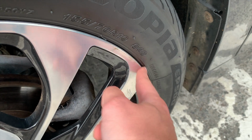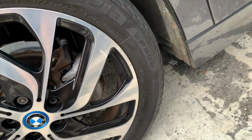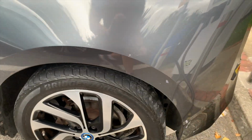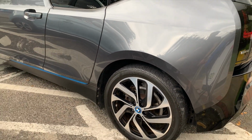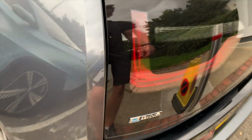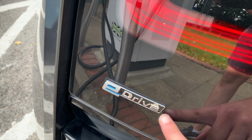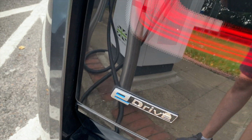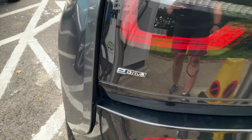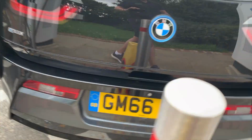We got a bit of wheel scuffs there, which we will get diamond cuts, and yeah, overall really happy. You wouldn't think it has done 85,000 miles. Our old friend, the eDrive badge, is unfortunately worse for wear, so that will get the peel off treatment.